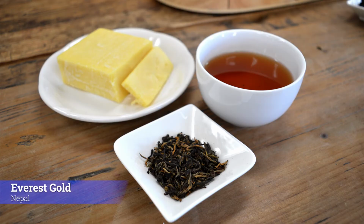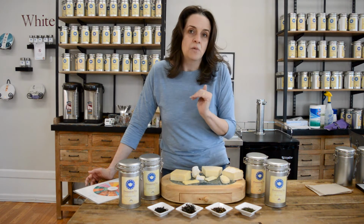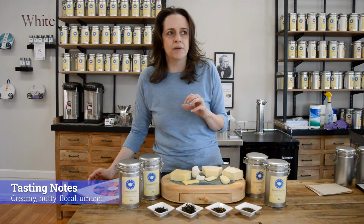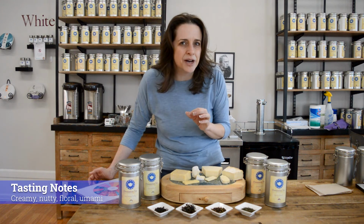Next, we've taken our Everest Gold out of Nepal. This is a partially oxidized black tea. You can absolutely pair black teas. I would say play with the Darjeelings as well in this world, because they have such a complex flavor. And we've paired that with aged cheddar. The amazing part of this, and I want you to play with this a little bit, is you are going to end up with a third flavor that you're not expecting. I don't want to ruin it for you or prejudge it for you, but it's a lot of fun. These two complement each other really well, because you're going to end up with creaminess, you're going to pick up a floral that was never there before, and you're going to pick up some nuttiness as well as a little bit of an umami effect.